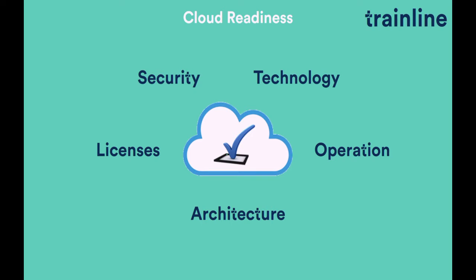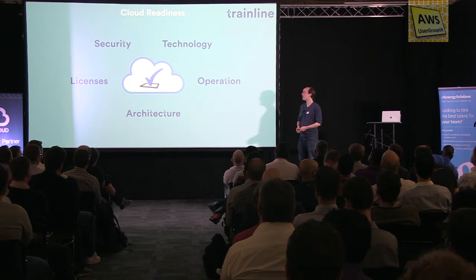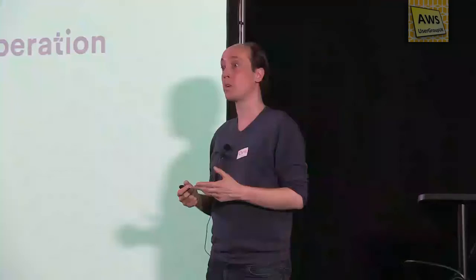So number one up there, always at Trainline, is security. Making sure that the application has encryption at rest, TLS, various multi-level security things which you would expect an organization like us to have. Modernizing the tech stack. Making sure that it's able to be operated. So for example, centralized logging, instrumentation so that you can see what's going on when it's running in the cloud. Architecture, removing singletons, coping with disaster, high availability setups and all that. You'll know various products have more cloud-friendly licenses than others.